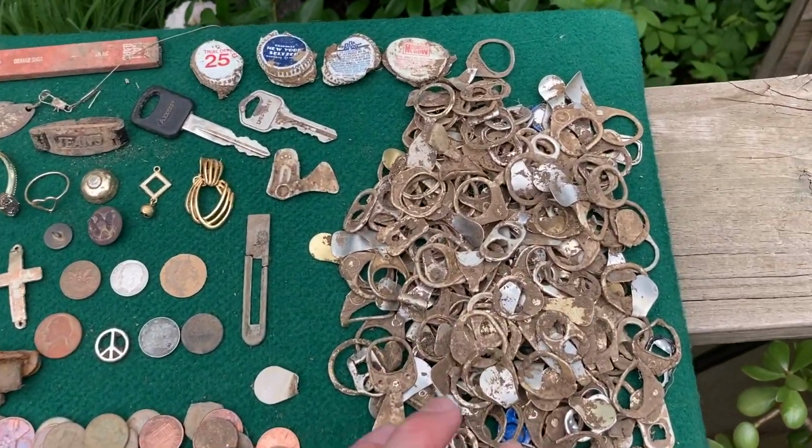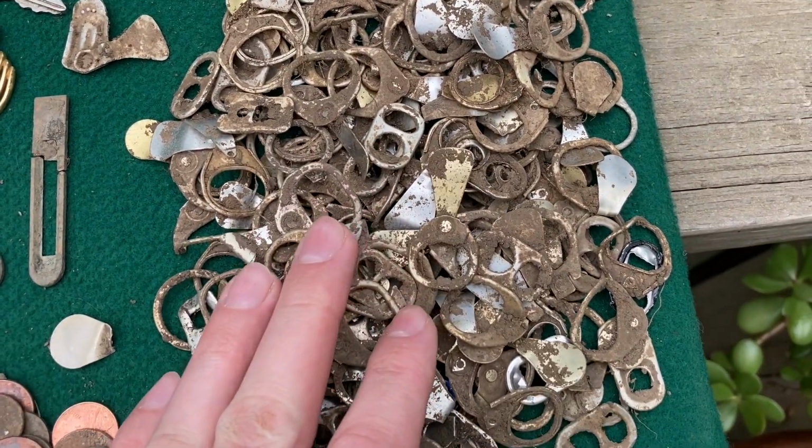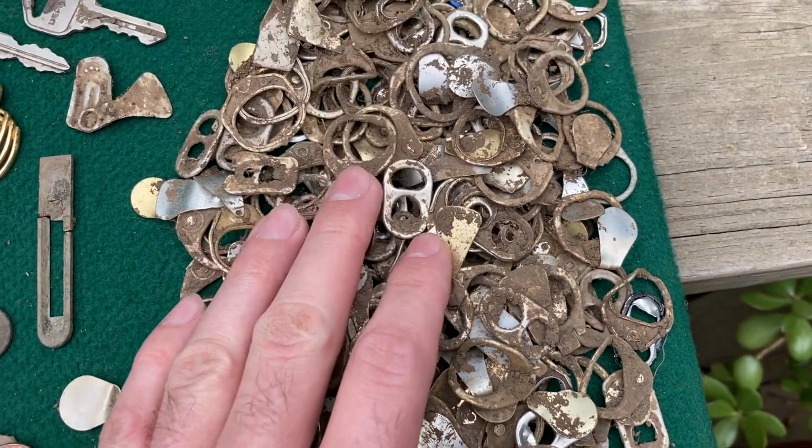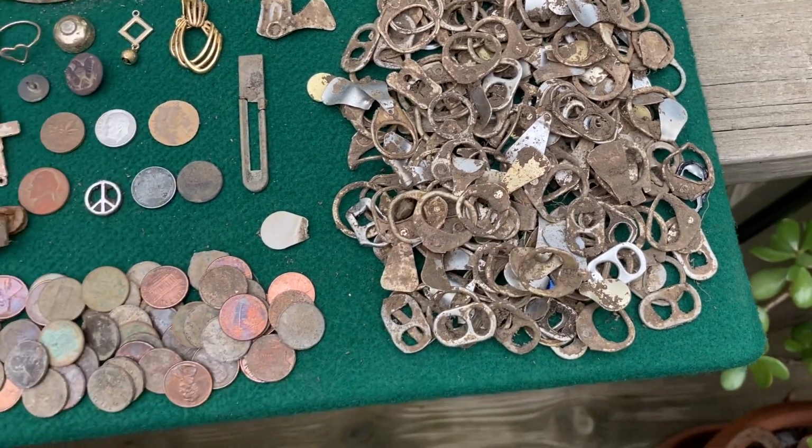There is my pull tabs. Can you tell I was looking for gold? I was digging all the low tones and mid tones because there's a lot of people that just dig the high tones, but I dug up probably over 100 pull tabs this week. Lots and lots of work there.